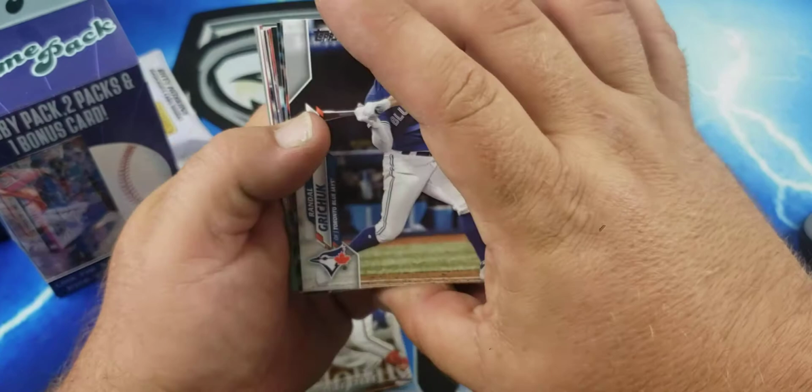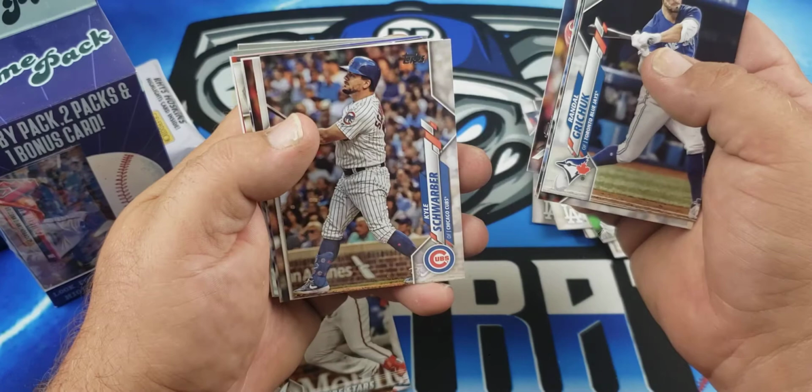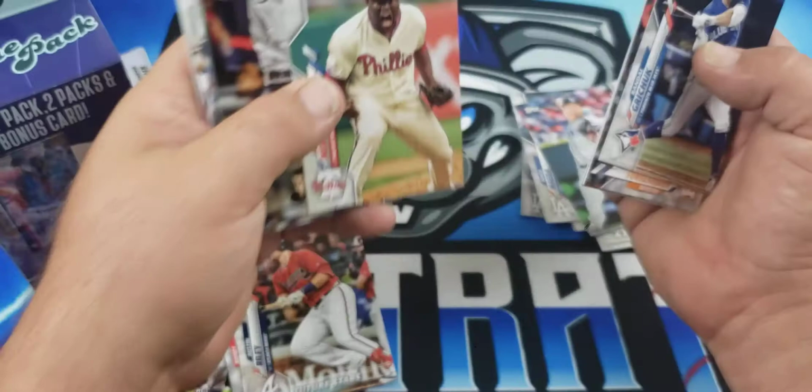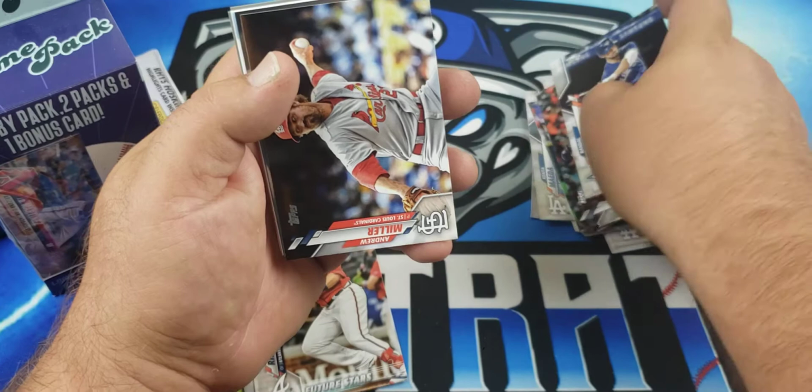Rogelio Armenteros. Matt Olson. Dominic Smith. Josh Van Meter. Kyle Schwarber. Got Hector Neris. He looks pumped up. National Baseball Card Holiday. All right. Andrew Benintendi. Cesar Hernandez. There's that Jameson Taillon. And right behind him, we got an Andrew Miller for the St.